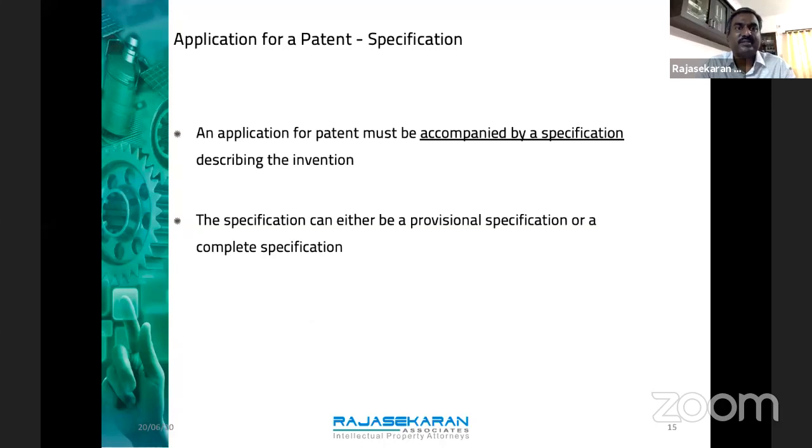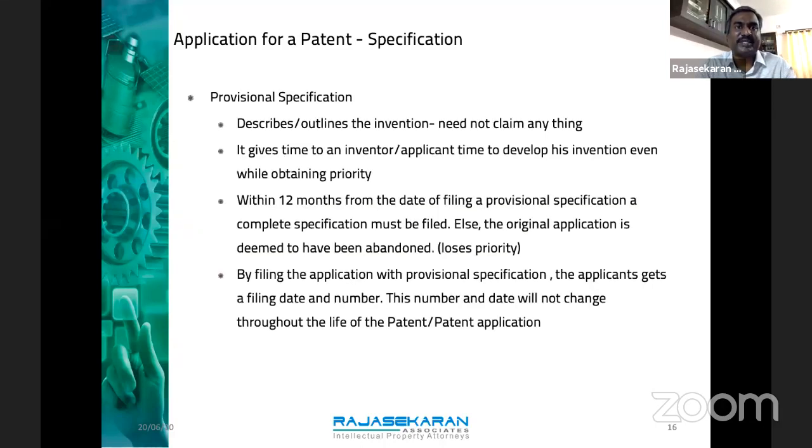See, this is a provisional specification. There is no such thing called provisional application. What we have is provisional specification. So, let's say you develop something, you have an idea, and you still require time to develop your invention. You require more than 4-5 months to work that invention to find if it's really a workable invention, to develop something called a prototype. What you can do is write down that idea on a piece of paper, maybe 2-3 pages, and go and apply for a patent along with those 2-3 pages of specification, what we call a provisional specification.